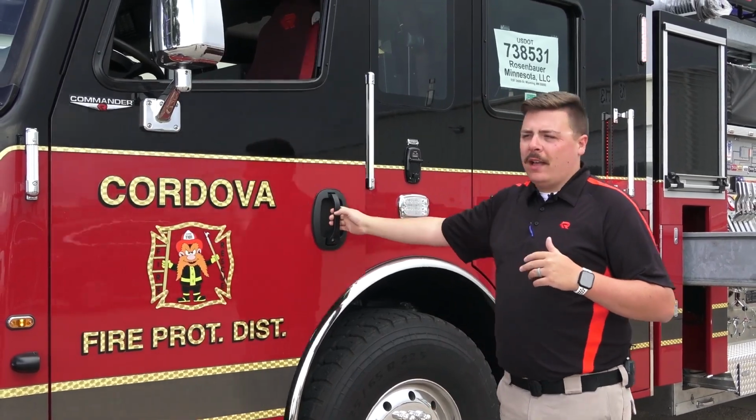This truck is built on our 3/16 aluminum Commander chassis. The Commander chassis features multiple option content. Whatever you want to do for this truck, we kind of have that option for you.